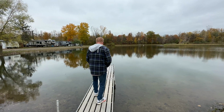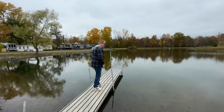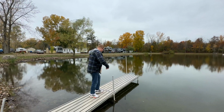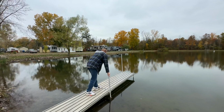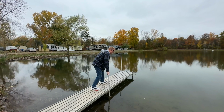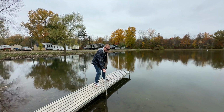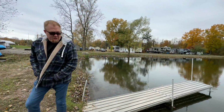That's exactly what I did. I was like, I'm not going out on that. Functional. I don't think I want to go to the end. Okay, no, I'm good. It's not deep, but it's just shady as heck.